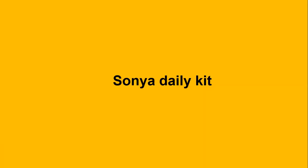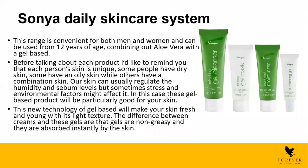Now let's talk about the Sonia Daily Kit. It's also one of our favorites, and you know why it's one of our favorites? Because it really works for anyone, for both men and women. It can also be used from the age of 12 years and above. All of these products have a gel base with aloe vera, which is very nice and very soft to use.